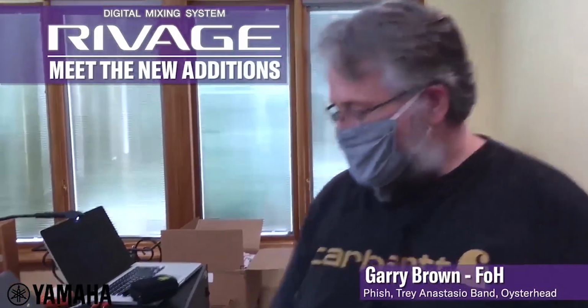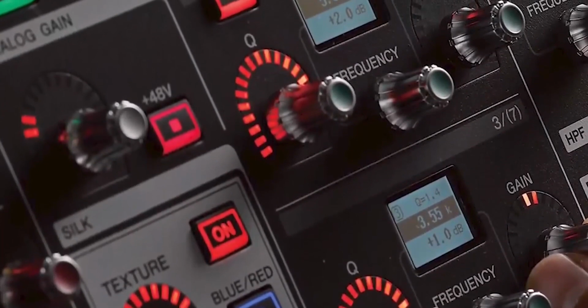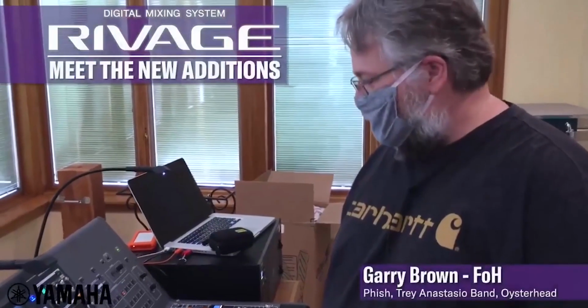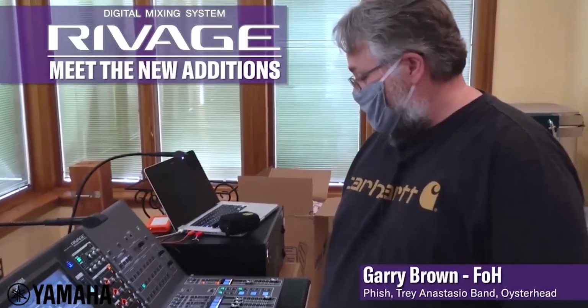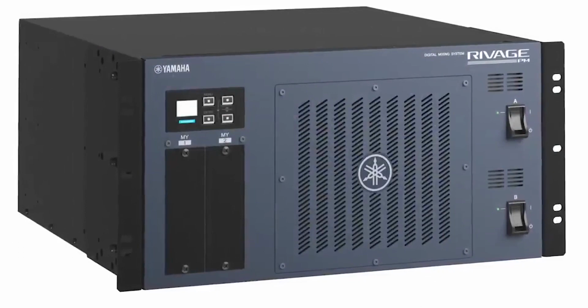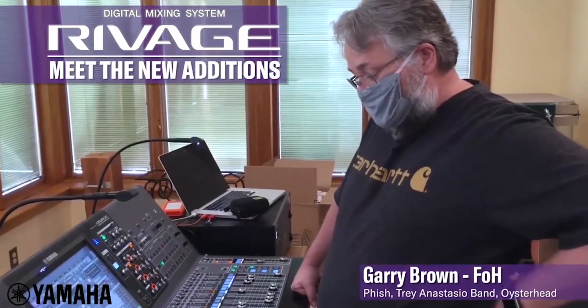Hello, my name is Garry Brown. I am the front of house engineer for Fish, Trey Anastasio Band, and Oysterhead. I am here looking at the PM3, the smaller brother of the console that I use. I'm on the PM10, have been for the last 3 years. So I came to look at this fella, and it's impressive. The functionality is basically the same as the PM10. The channel count, I have my show file on this surface right now. No problem at all. With the new DSP, the 3, the PM5, the PM10 can all go up to 288 channels, which is pretty awesome.